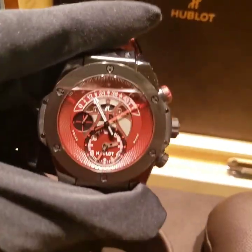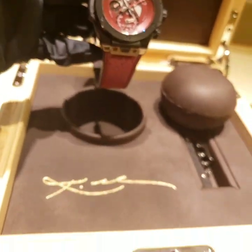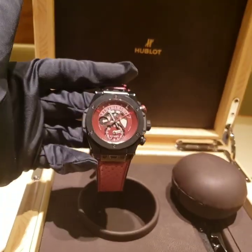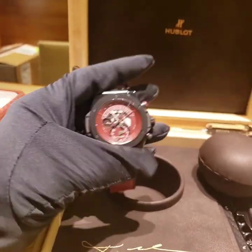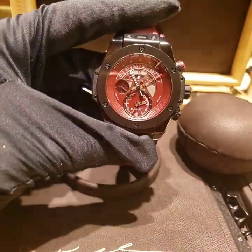Price tag again, $29,100. Limited edition. Comes with a really cool box, Kobe Bryant signature, all wood, wine opener, 2-year warranty. And remember, guys, we ship everywhere in the US for free.